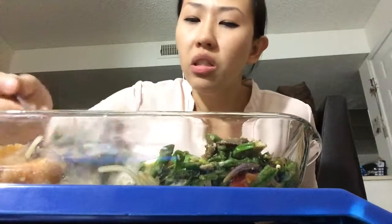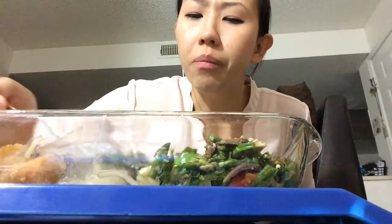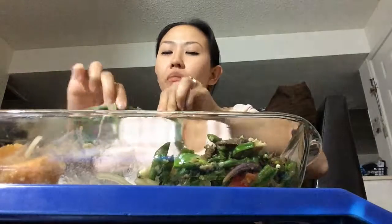Oh my goodness, it's so good. Spicy, it's sour, it's salty. It just has so much flavor in here. Oh my goodness, it's so good. Mm. Vietnamese cilantro to top that. It's refreshing.